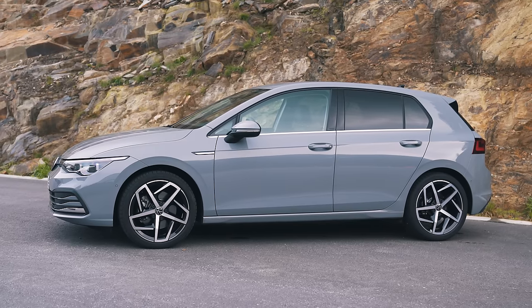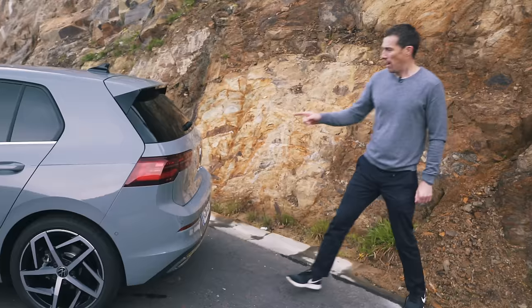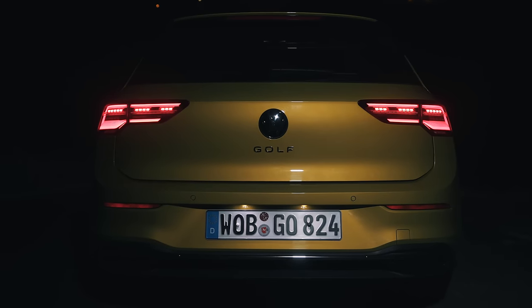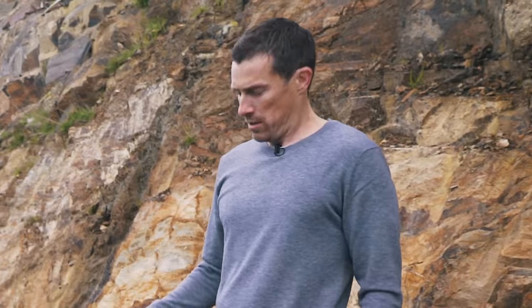Down the sides, it's more Golf business as usual. I like the alloys. Nice creases in the doors. Oh, look at the back. This looks smart. I like these lights, LED, the back and the front. They look great at night. We've got a new VW badge. It's almost flat, the design's slightly different. And Golf is underneath the badge, which is new.